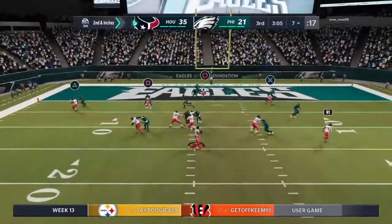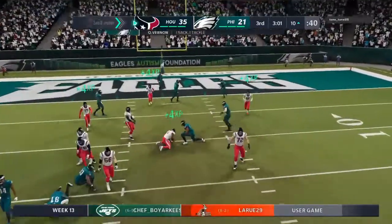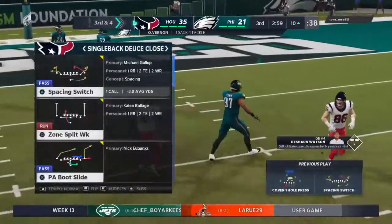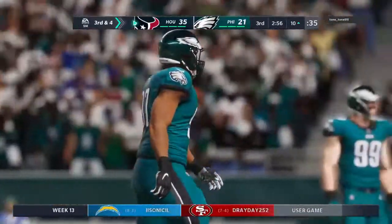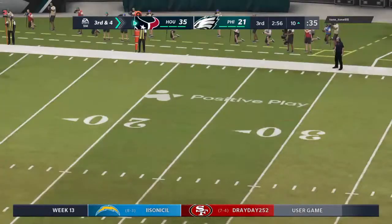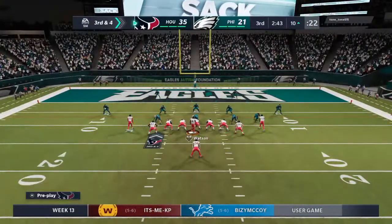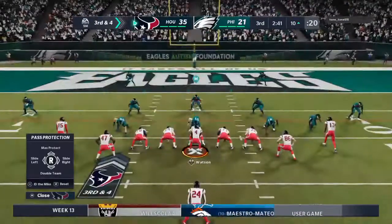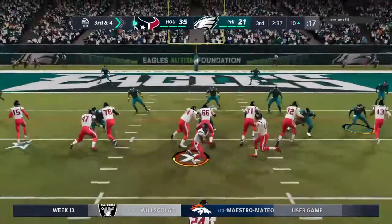Now Watson. Under pressure, down he goes. Sacked at the 10. Credit this sack to the always disruptive Olivier Vernon. Now, you've been around me a long time now. You know on 2nd and inches, I love it when teams are aggressive and take a shot, but we just saw the downside to being that aggressive, didn't we? Now you've given up on a pretty likely first down if they had run the football, and they need to come up with something here on 3rd.